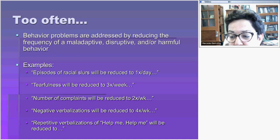So we tend to focus on what it is that's maladaptive, disruptive, harmful, intrusive, whatever word you want to put in there, we tend to focus on that particular adjective, and then we say, let's just reduce it. We're going to reduce this feeling, whatever it is. And by the way, we're going to reduce it to this number. When I do this, I just clench up inside because I think, this just feels so negative to me. So I like to propose another way, utilizing psychosocial assessments to directly impact the care plan and the goals.